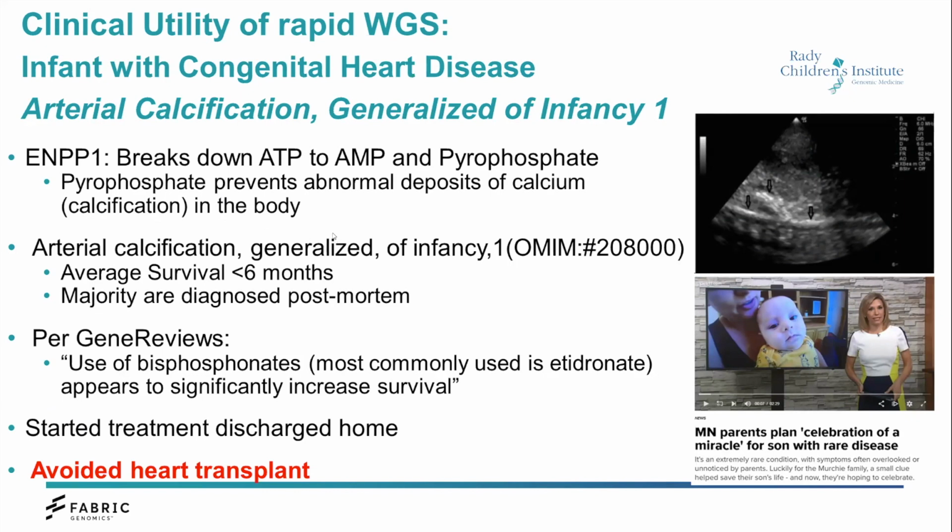Pathogenic variation in this gene is associated with generalized arterial calcification of infancy, and the average survival of these children is less than 6 months. However, the majority are diagnosed post-mortem. Importantly, per GeneReviews, use of bisphosphonates appears to significantly increase survival. So this patient, given a diagnosis so early, was started on the treatment and was then discharged home. Most importantly, this patient avoided a heart transplant. This is the patient that was diagnosed with this specific condition, and he actually appeared on a news channel back in Minnesota.